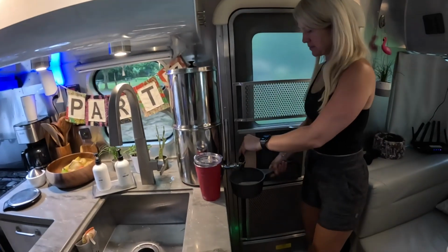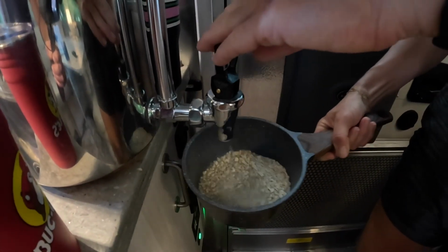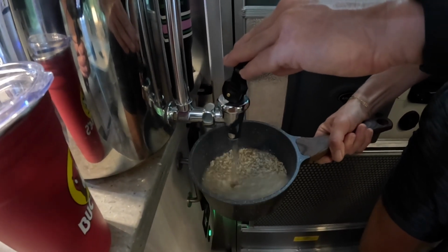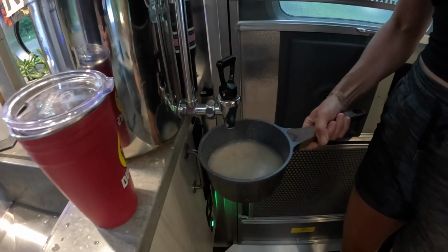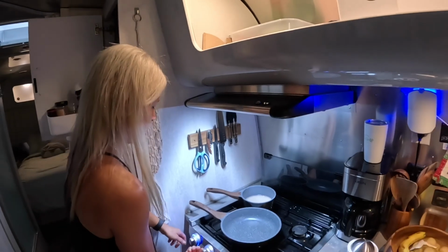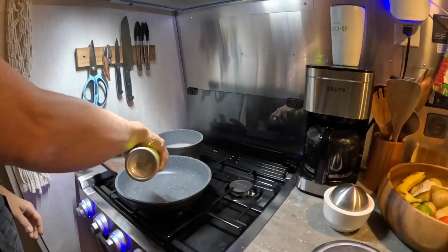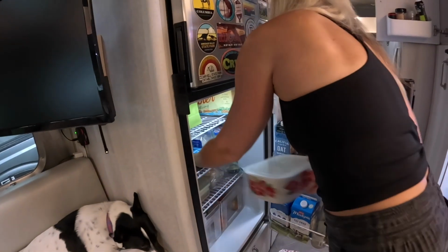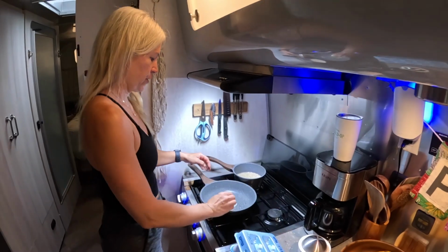We just add water to look. Swirl it around. That looks like a lot of water. It's all right. I like to make sure everything's covered. Wow. We do 3 full eggs apiece.